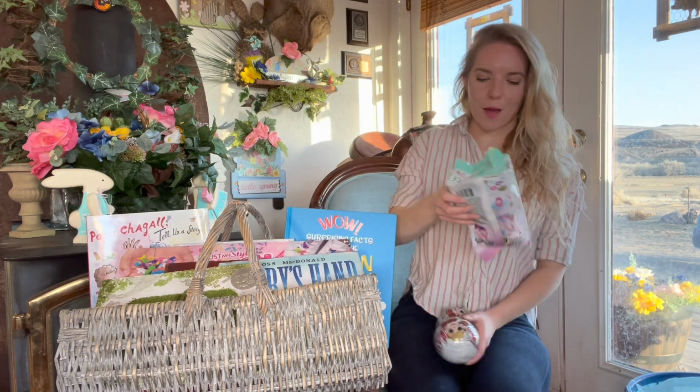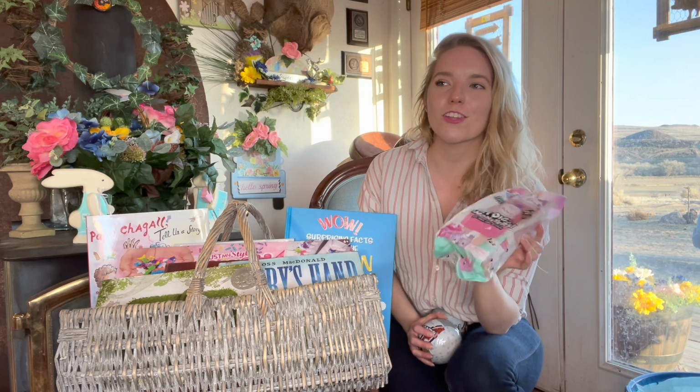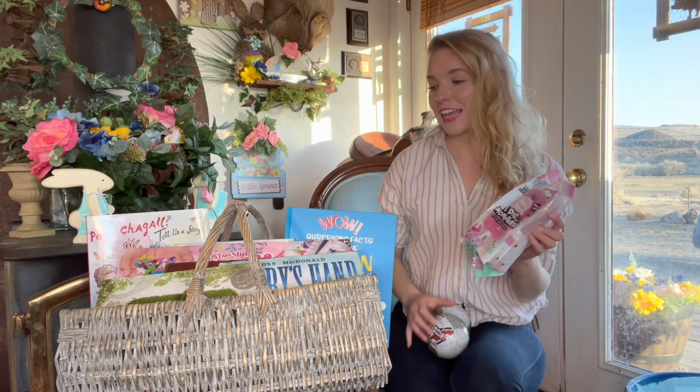So, first up is this super fun I Dig Monsters. It is a popsicle slime and peel surprise with a fun monster toy inside. This is so cute for summer, and even though we don't really encourage a lot of slime in this household, I figured that because this is a solid, it's probably gonna be a little bit tidier, and it's a surprise toy. We know kids love surprise toys, and the thing is she'll never see this one coming.